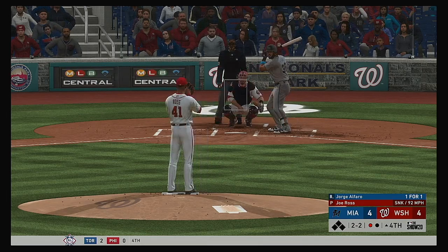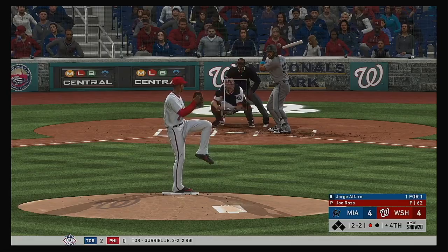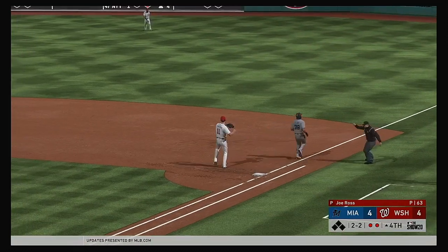Count even at 2-2 to the Marlins catcher. Hit hard on the ground to second. Gloved by Kendrick. Throw gets him. 2 down.